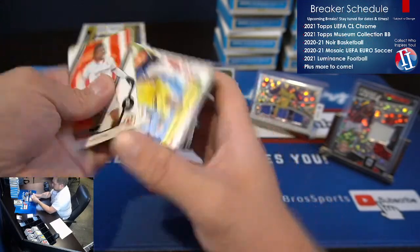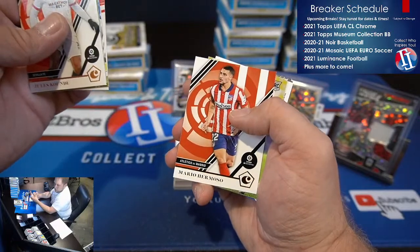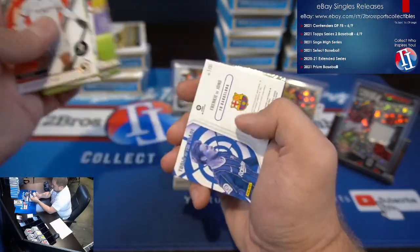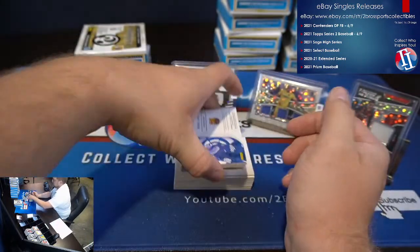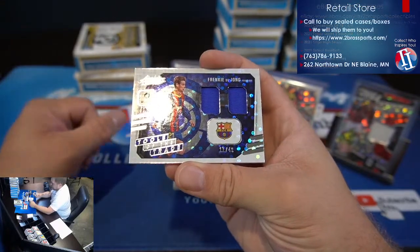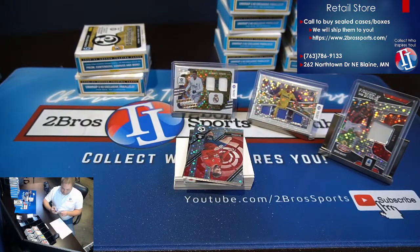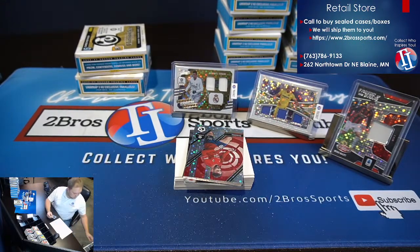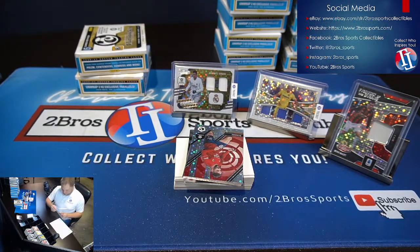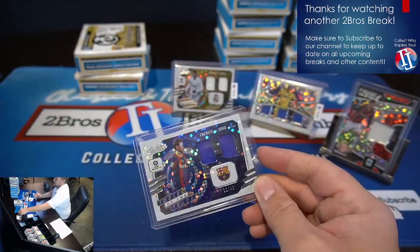Koundé, Luka Modric, Paco Alcázar, rated rookie Manu Sanchez, Hermoso, Villalibre, Frankie de Jong, Barcelona, 11 of 49, tools of the trade, Frankie de Jong, Barcelona.